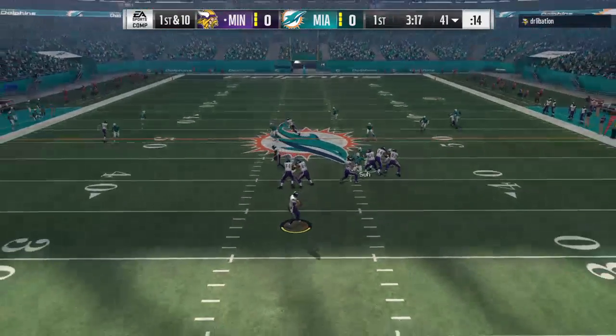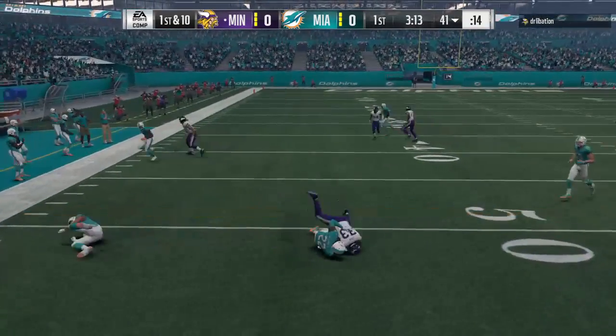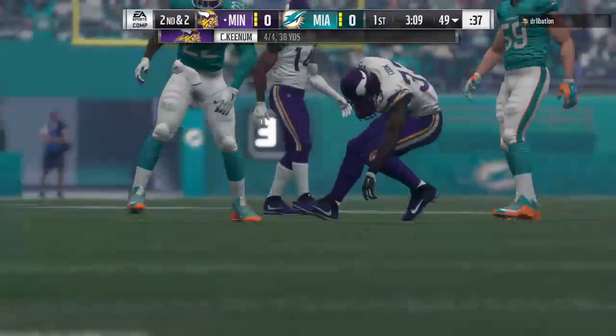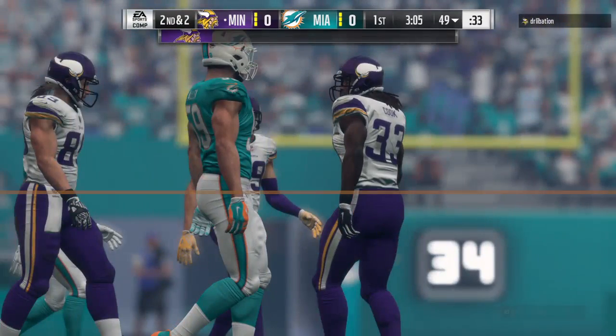Now a play fake here on 1st down. Finding his safety valve here. That's complete. And he'll be brought down just shy of midfield at the 49-yard line. They'll give him 8 on the play, and it'll make it a 2nd down.